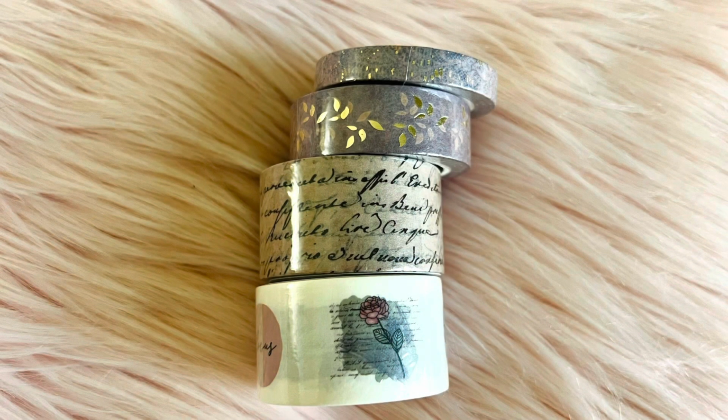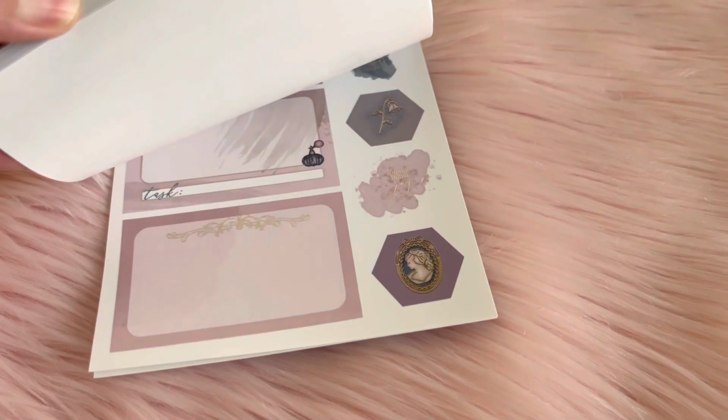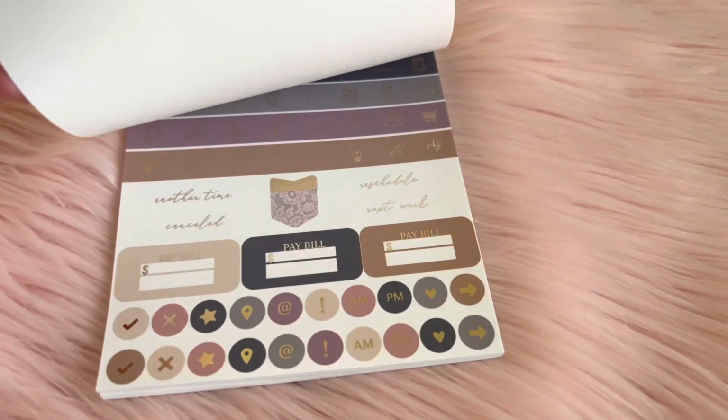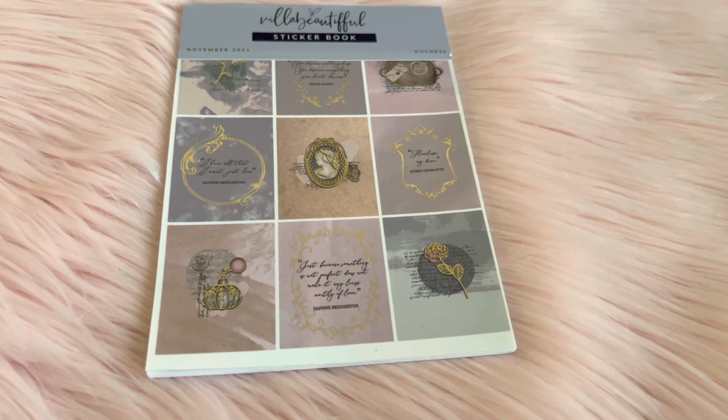Here are the washi tapes. That script is really pretty, and the last one is stickers. She included the envelope with pink lace on it. Here is the sticker book with gold foil on the stickers. I really like these types of sticker books because it's all in one, convenient, and it looks beautiful.